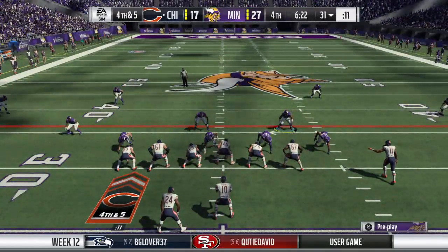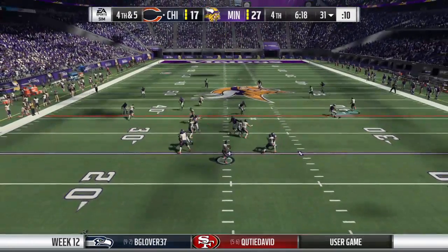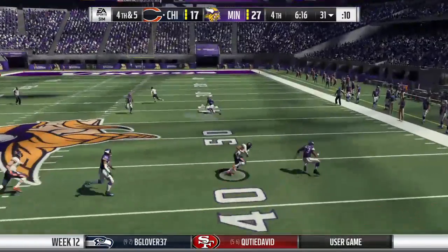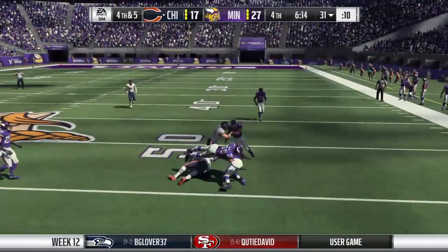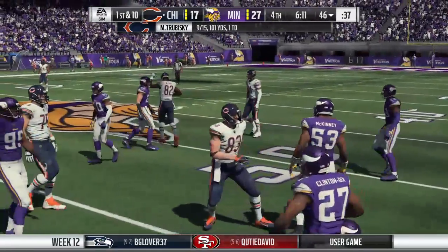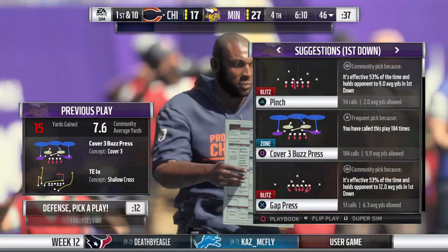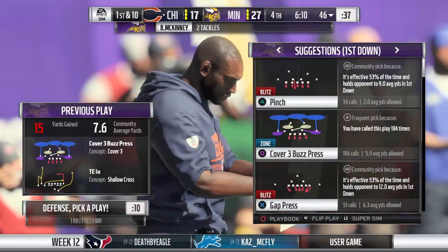They're going for it. As expected, they're going for it to keep the drive alive. And Wilson has it. And he brings this up to the 46. Good enough for the first. It'll be a gain of 15 on the play. And on 4th down, they're able to convert and move the sticks.